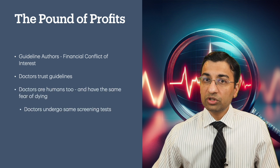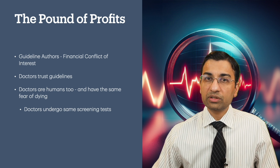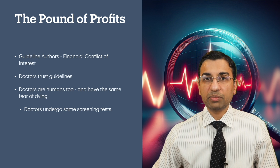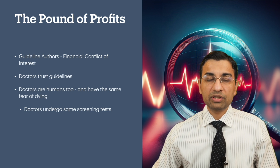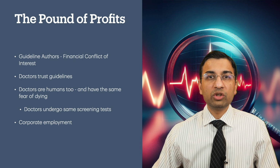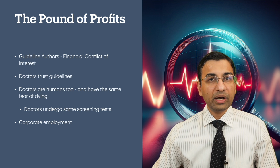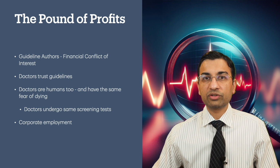Then, doctors are humans too and have the same fear of dying, and we have seen loved ones succumb to diseases, including cancer. This means we fall prey to the same beliefs that guideline writers publish and undergo the same screening tests that have limited benefits, and we tell our patients to undergo them. Most doctors are employed and do what they are told by the large consolidated healthcare institutions they work for. That is, generate profits. And by the way, most guideline authors also work for these large consolidated healthcare systems.